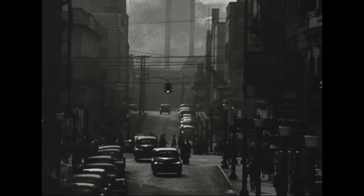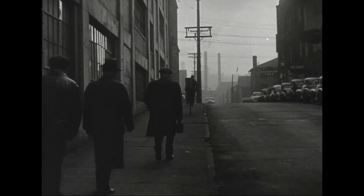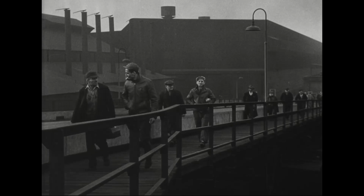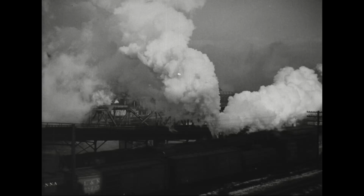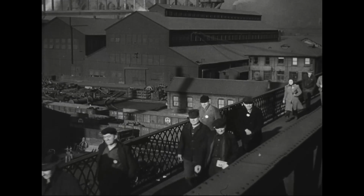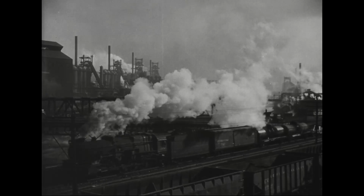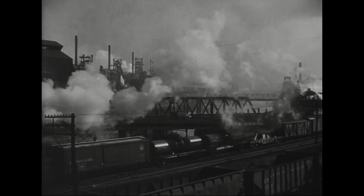Look down any street in town, and you'll see the mills at the end of it. There are 25 miles of them along the Mahoning River, and today they're busy day and night. Every 8 hours, the shifts change. 15,000 men to the shift. The men going to work can see the freight trains bringing in the raw materials: iron ore, coal, and limestone.